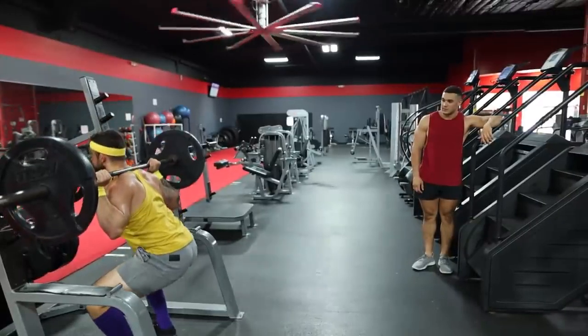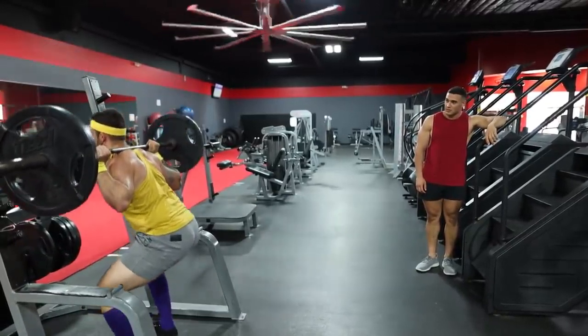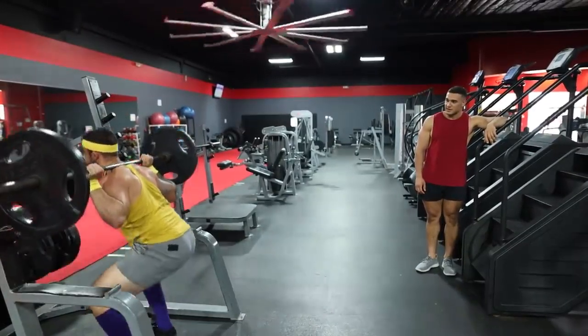You can still test max on occasion to see how your strength has developed, but most of your efforts need to be directed towards training hard for 4 reps for all your non-warm-up sets.